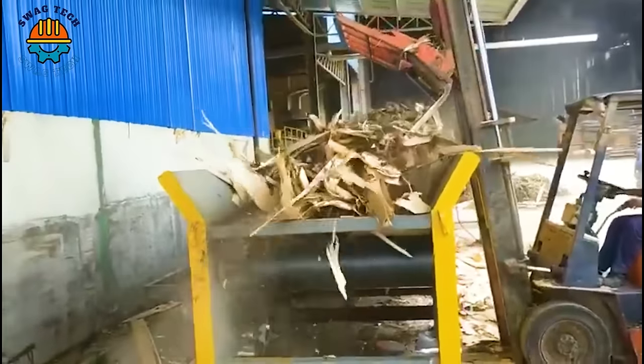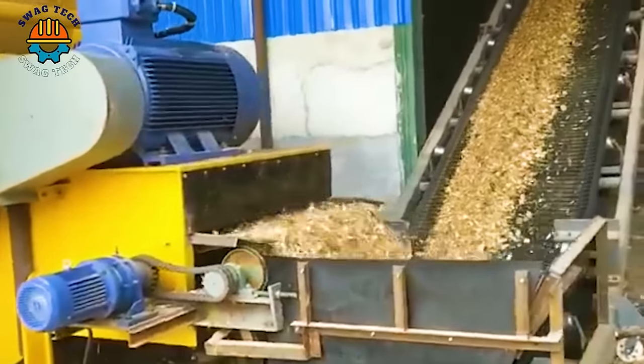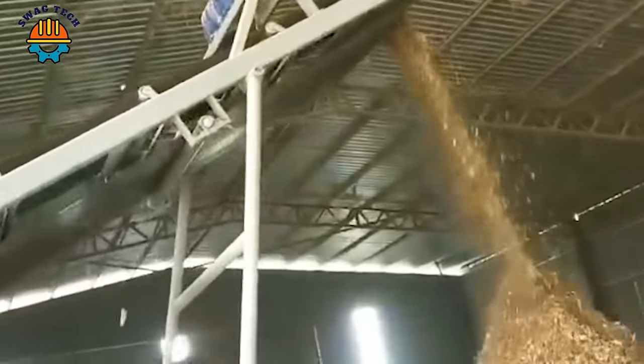With powerful blades and efficient processing capabilities, the wood chipper can process large volumes of wood material, reducing waste and producing valuable wood chips for various applications.